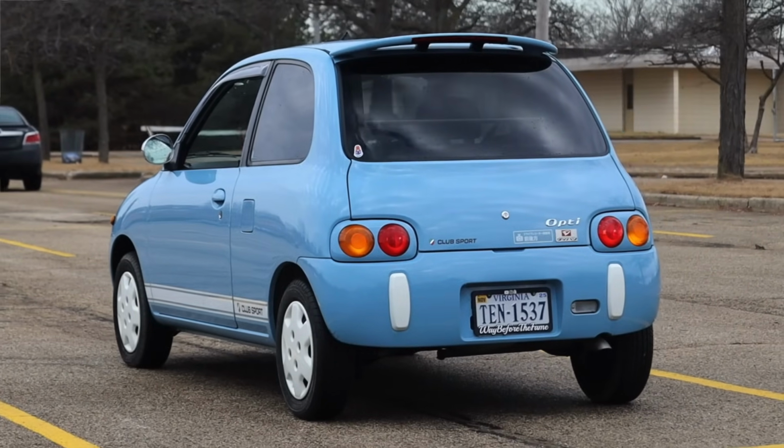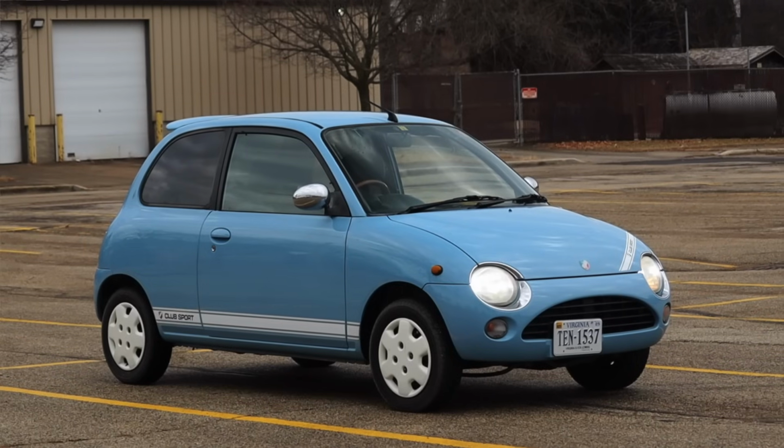Which, by the way, Opti was short for optimistic. This car is just a little optimist. I love it. I love it so much.